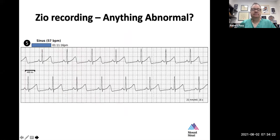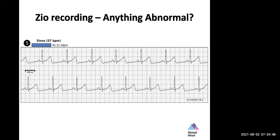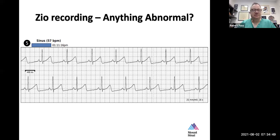Okay. This is a Zio recording that I was reviewing recently, and I was just wondering if you think there is anything that is abnormal appearing on this tracing. I'm going to ask Dr. Perna Bonsall, who is probably very fatigued after a long weekend on call. Good morning. What is the age of this patient? That's a good question. This patient is 22 years old.